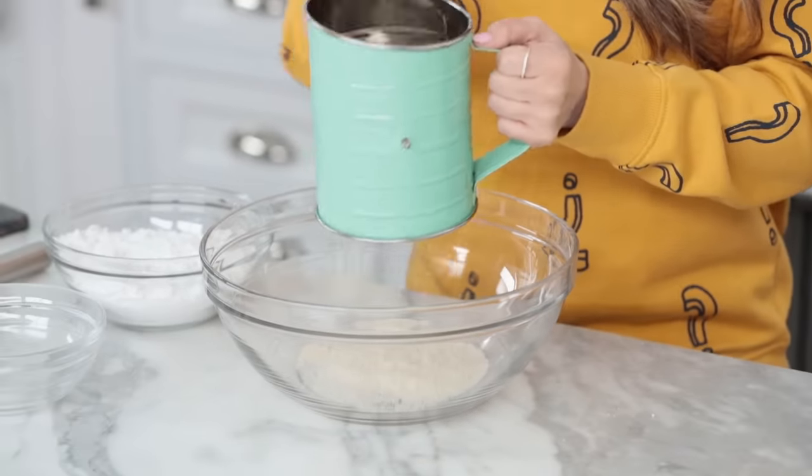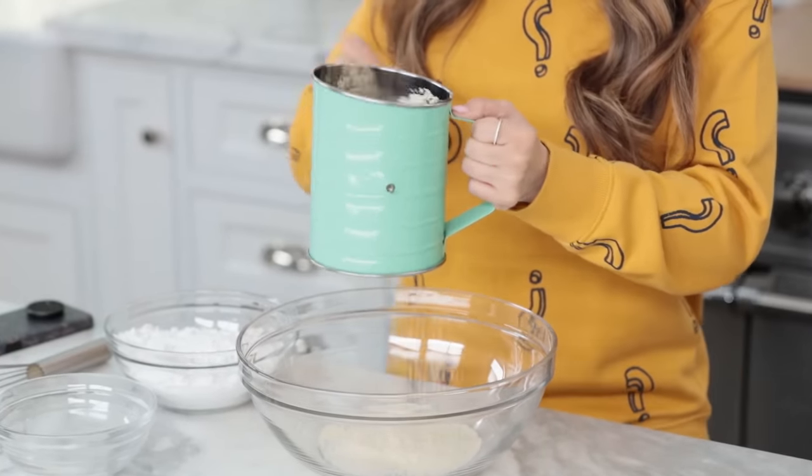In a big mixing bowl, we're gonna sift together almond flour and powdered sugar so it's nice and smooth. In my opinion, macarons are the most finicky cookie to make, and this step is essential. We don't want any lumps or clumps in our cookies.